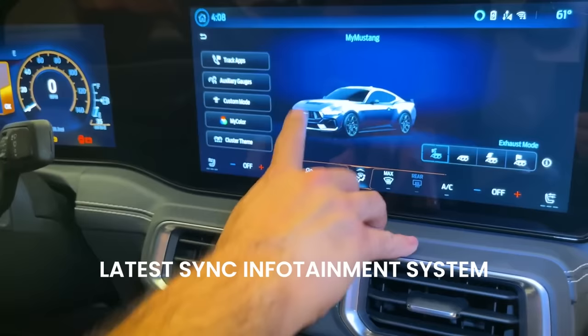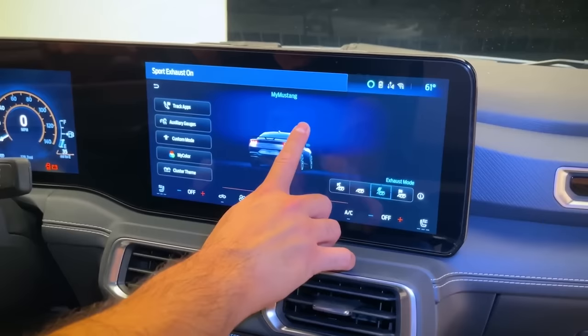Next screen is the center screen. It is angled towards the driver. This is the latest Sync infotainment system. Sync 4 to be exact, and it's compatible with Apple CarPlay and Android Auto. It's responsive, very easy and simple to use.